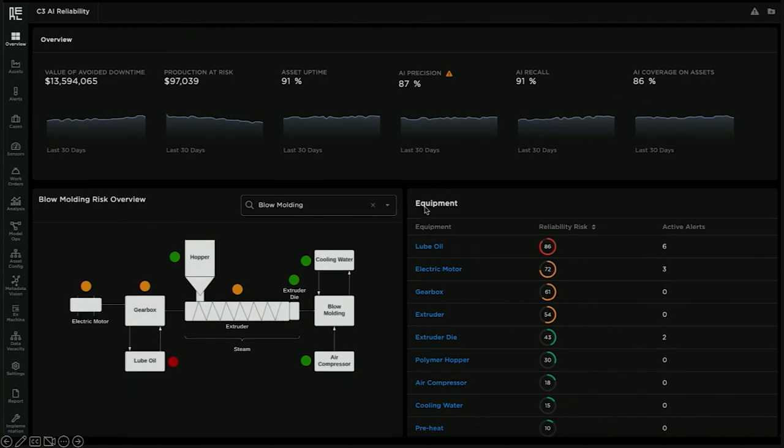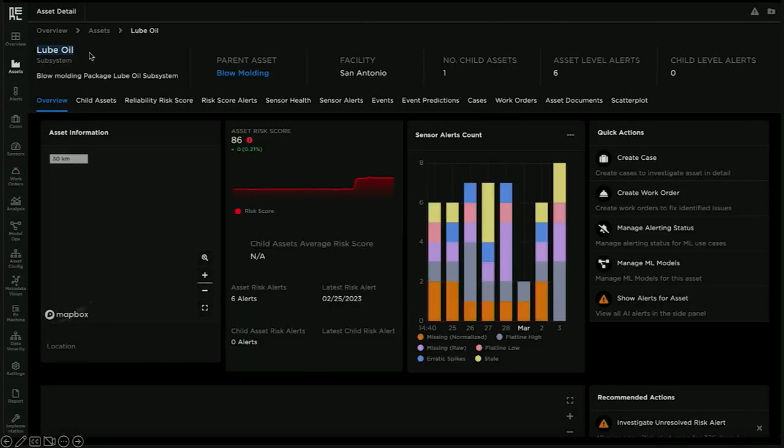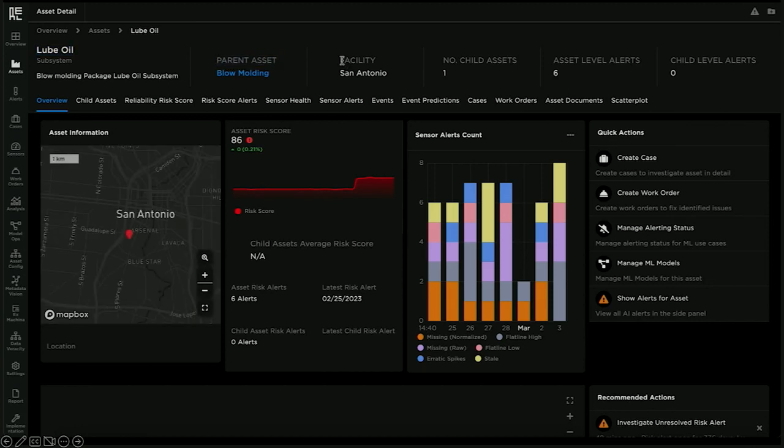So from this page, as you dig into the asset detail, you're going to be able to assess, in this example, my lube oil system. So I can see a lot of information about this asset. I can see any sensor health alerts for sensors linked to the asset. I can view where it's located, how that risk score has changed over time.